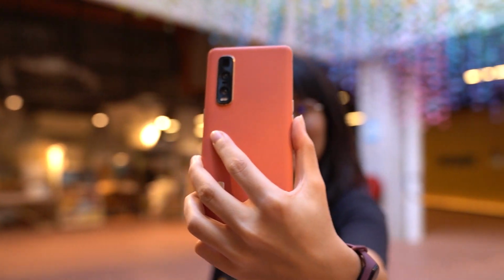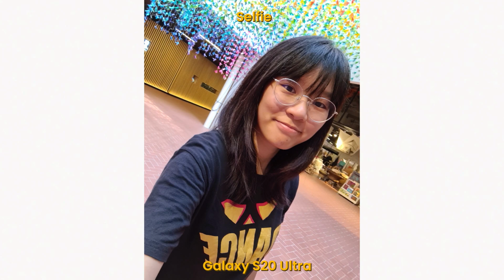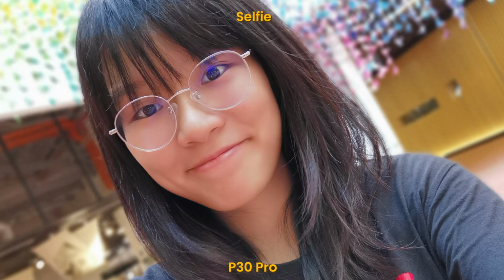Last but not least, we have the selfie portrait test. My winner for this category is the S20 Ultra. The colors are nice and vibrant and my skin tone looks well exposed and natural. I usually don't mind a little beautification on my selfie, but the ones taken on the P30 Pro are a little too aggressive for my liking. My skin is super smooth and it seems like I have blusher on my cheeks.